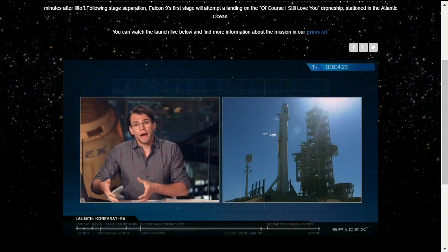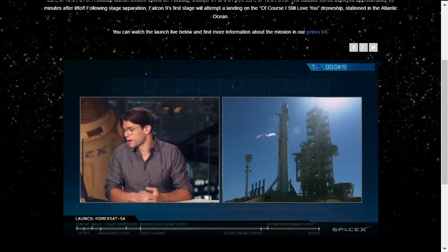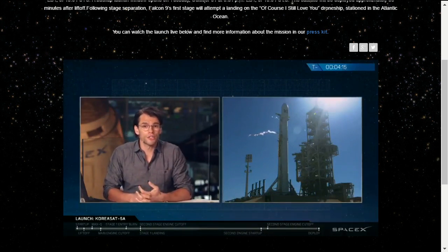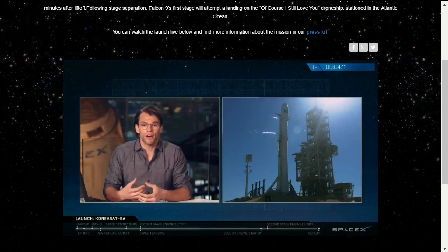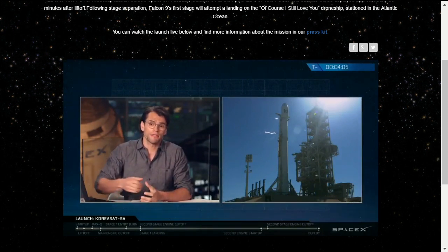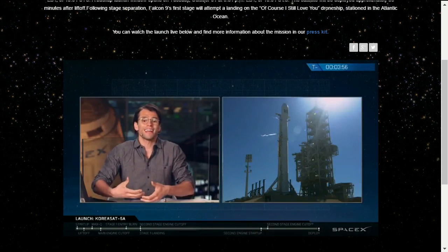Then Koreasat-5A will use its own onboard thrusters to put it in a final geostationary orbit at about 36,000 kilometers away from Earth. You can see it's matching Earth's rotation. That's how it covers a singular spot of Earth's sky, and in this instance, that 113 degrees east longitude position. So we're about T minus 4 minutes and 20 seconds in today's mission.